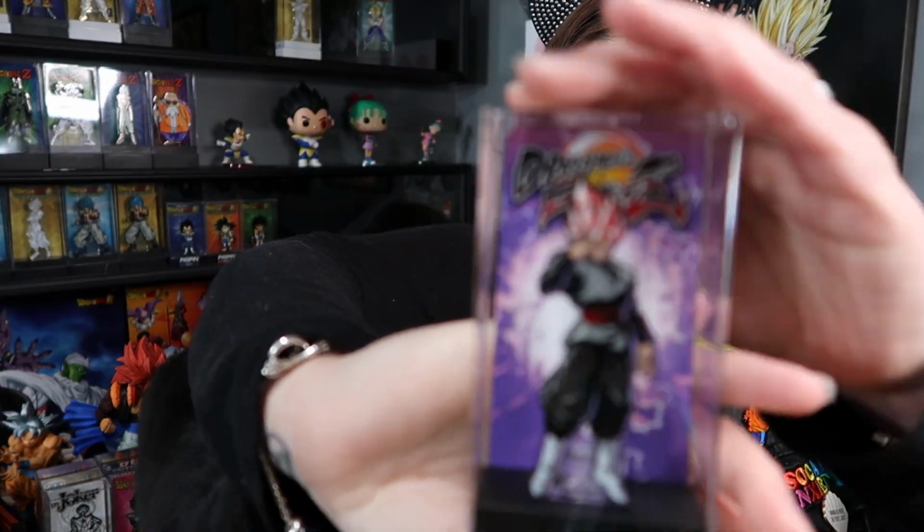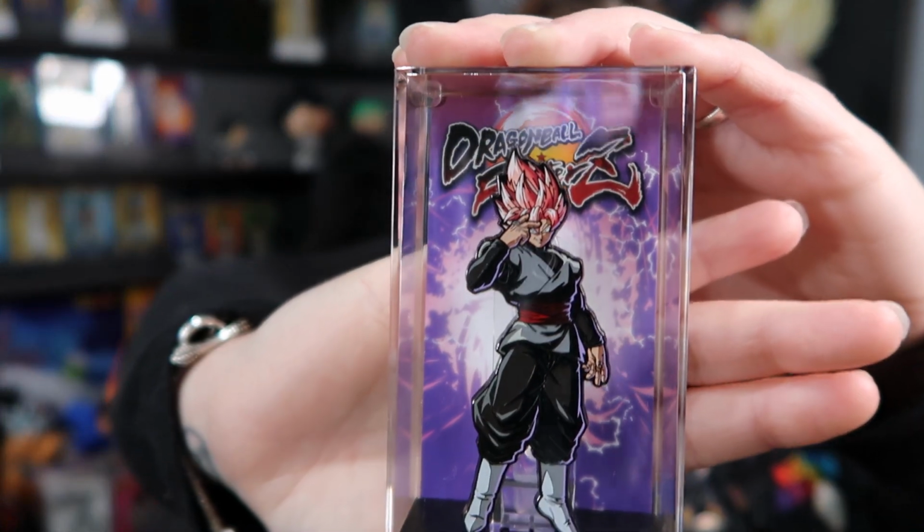New York Comic Con, I went, which was absolutely amazing. The only reason we went was because I wanted to collect the FiGPiNs that were there. I didn't win the lottery. My husband and I both won the Entertainment Earth Roshi lottery. And actually, while my husband was in line for his time to get Roshis, I saw that they posted the new FighterZ Rose Goku. So I got that while I was at the Comic Con, which I think is funny.